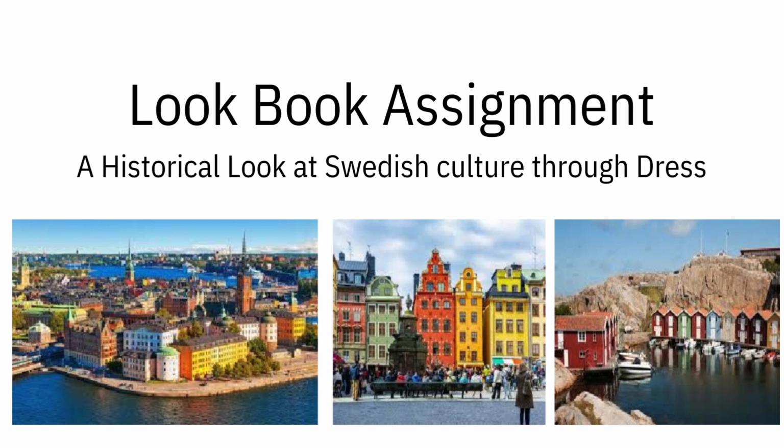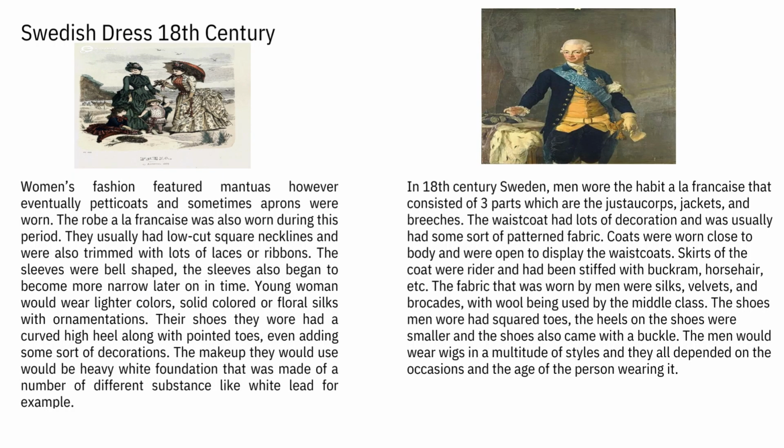Hello, and today I will be talking about my lookbook assignment. Specifically, I will be taking a historical look at the Swedish culture through dress. Now, I will be talking about Swedish dress in the 18th century first.